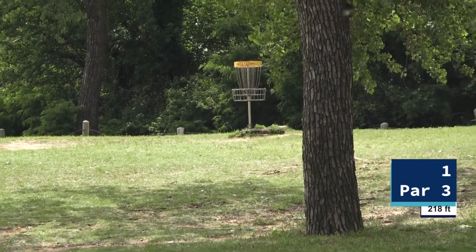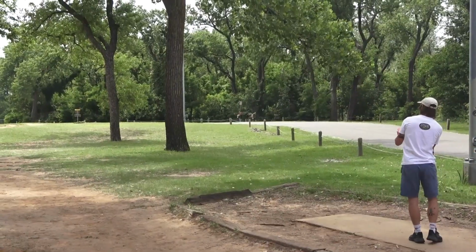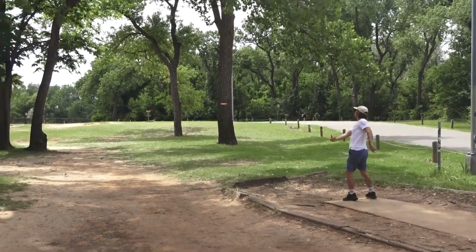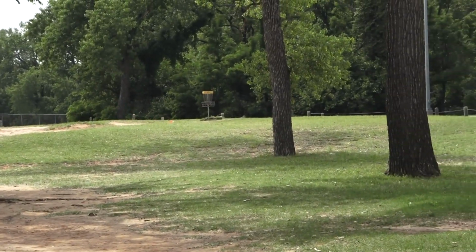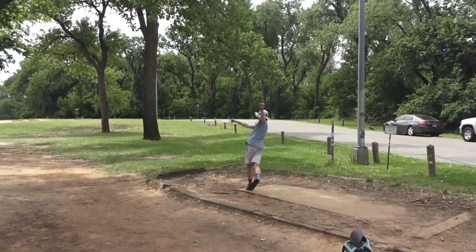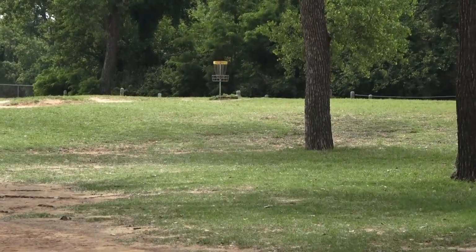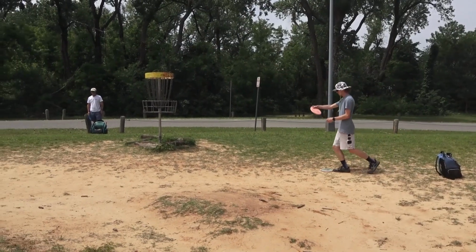It's a par 3, 218 feet, a little short chipper. Pretty much any line is feasible. I think these guys are mostly going to play forehands, which is definitely the safe play here. That's a great forehand there from Kadin. Yeah, it was. And Andrew, they had moved this basket over from the left side of those trees to right over here. So it's a new placement for today.